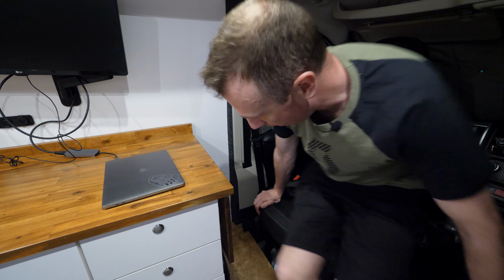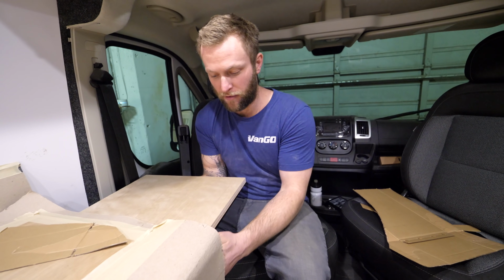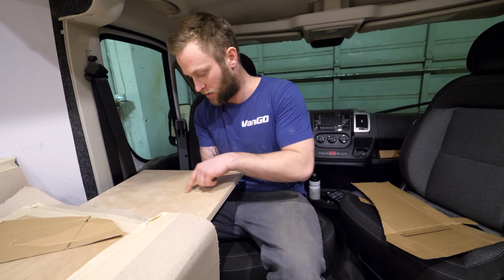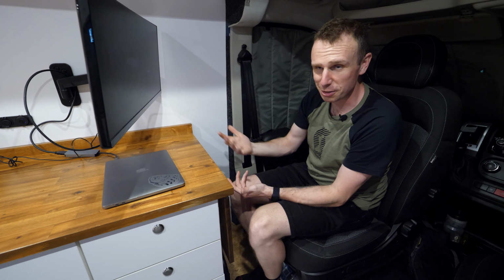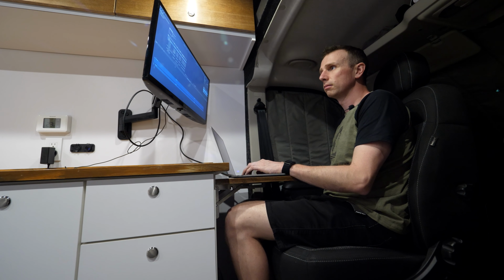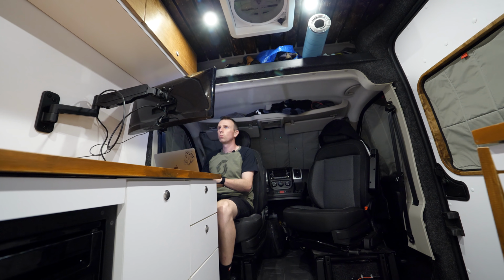In this driver's seat, we had to think about how I was going to sit here and edit my videos. First of all, second monitor. I do a lot of editing as this is my full-time job, and I really felt like I couldn't leave home and hit the road without this. So we mounted it onto the wall.